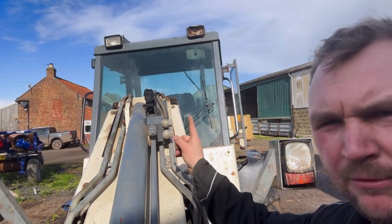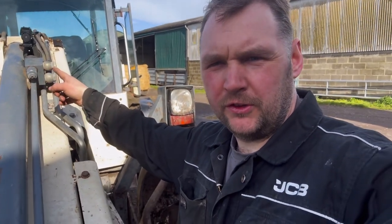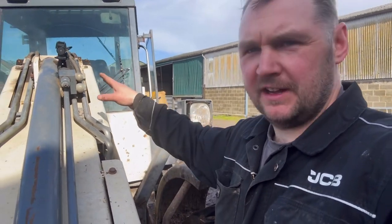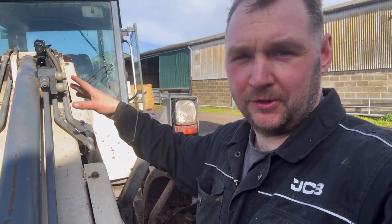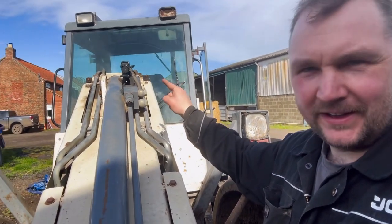I won't film opening the gates. What I've done, I've put a mount on the actual loader, so when I'm mucking out it'll be a lot closer. It's a bit boring me just opening a gate, so I thought I'll put a mount on there and see how it goes, because if my phone falls off it's a lot of money if I run over it, so hopefully it'll work.